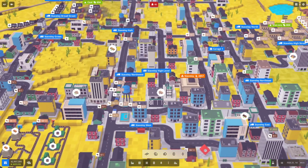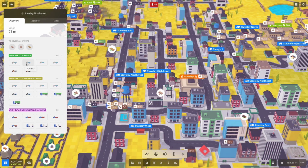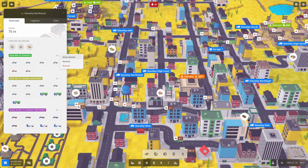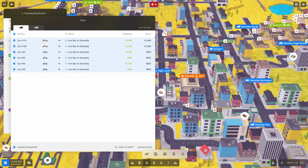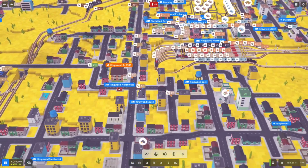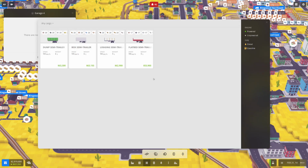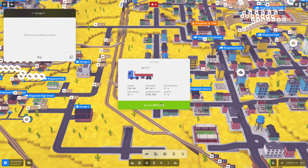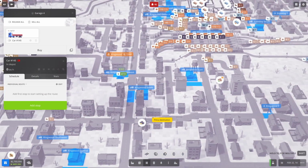So let's have a little look at the setup that we're using. Iron bar to Staveley. Yeah, I think what we want to do here, basically just sell all of these trucks. Yeah, so just send to depot. Go to the depot. Let's buy some nice high-end proper trucks. I think we might have reached the best type of truck that we can actually get. Is it flatbed trailer? Yes, it is. Okay, let's buy one of those. Let's get you in here.